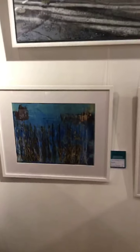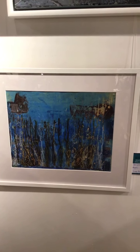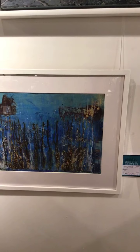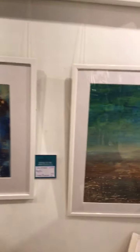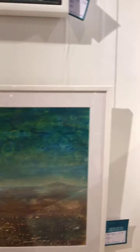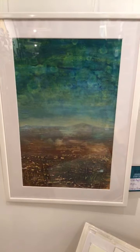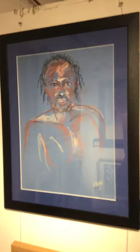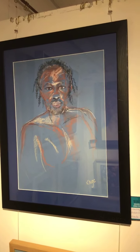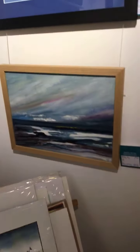Okay, so new to us this time, Louise Thompson. This one's called Seagrasses. And over here, gold acrylic. Here's the other pair that Jennifer Steele's done. These are in pastel. And here's a new one by Jan Drury.